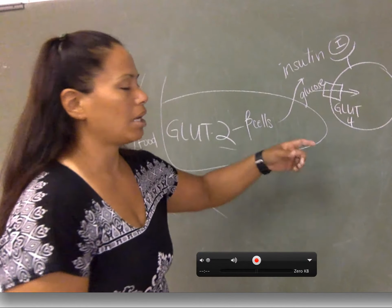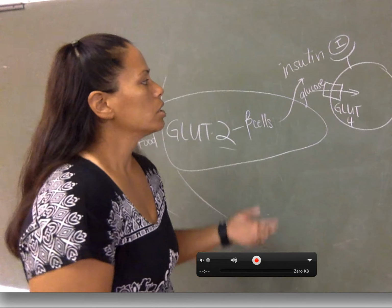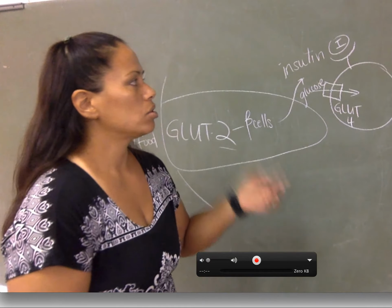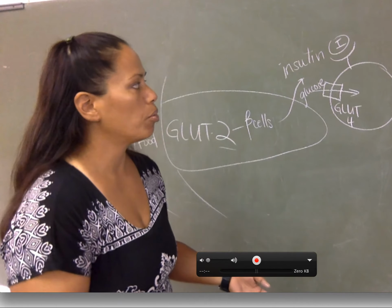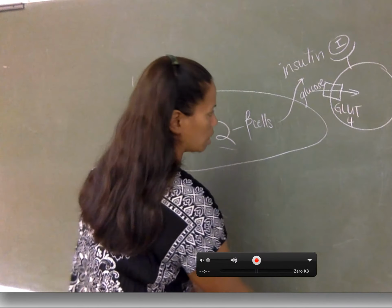Without insulin, can I make a door? Without a door in a room, can you get into the room? No. So you need insulin to, it's almost like a key, open the door. Door is now open. Glucose or you can get into the room.